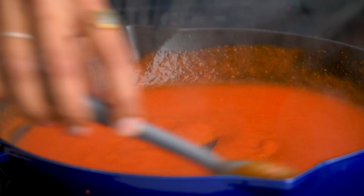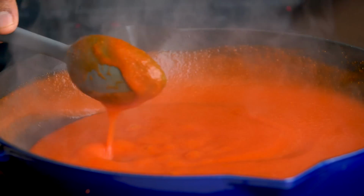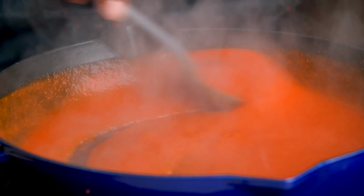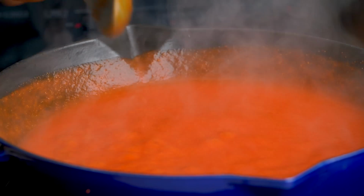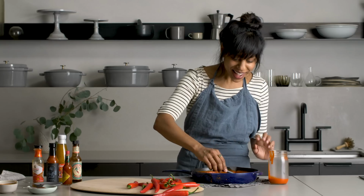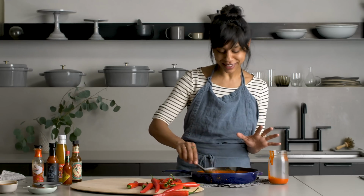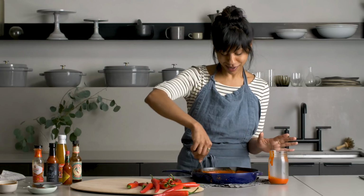That's looking really good. It's reduced down to a nice thick sauce. You could take it a little further if you like your sauce a little thicker. You could certainly stop a little earlier if you like your sauce a little thinner. This stuff is very spicy and very hot, and you really don't want to touch your eyes or anywhere else.